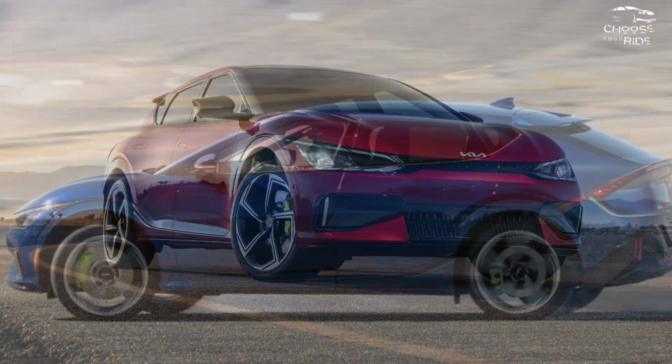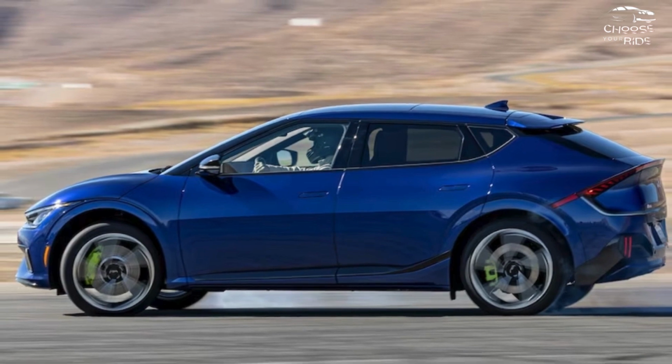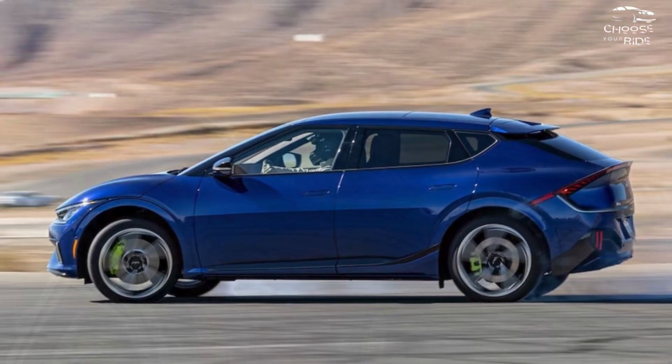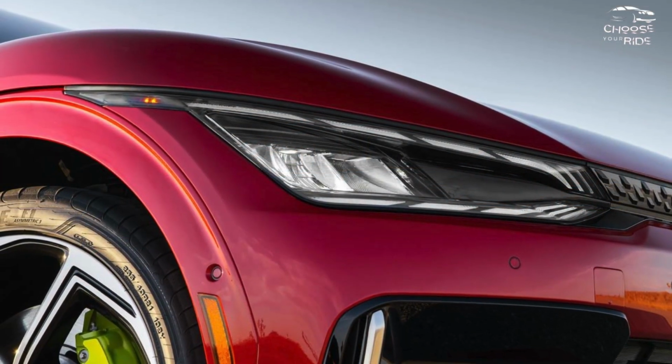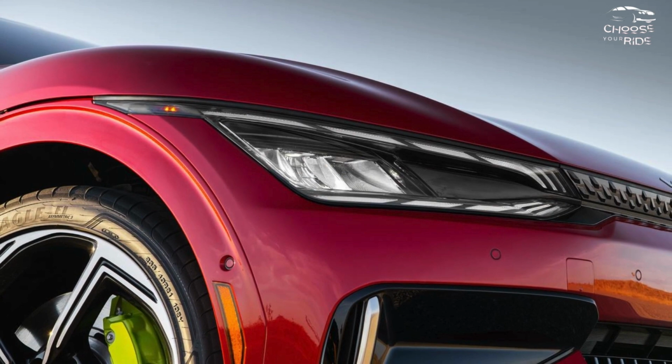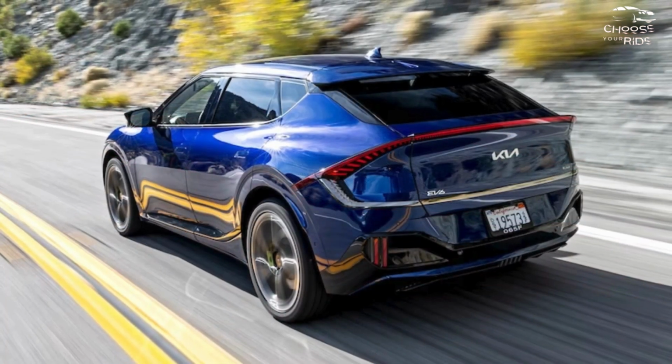It shares a platform and powertrain with Hyundai's Ioniq 5. With a TCC rating of 8.3 out of 10, it's one of the better mainstream crossover EVs available because of its excellent blend of performance, efficiency, and value.